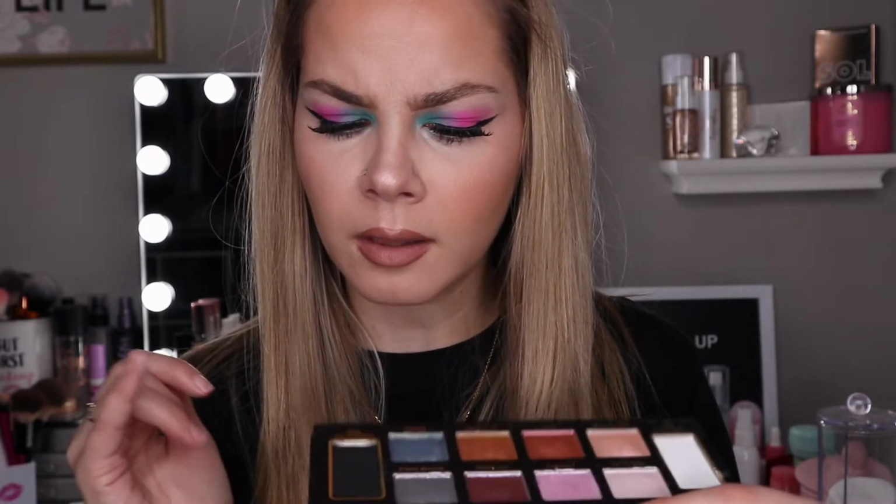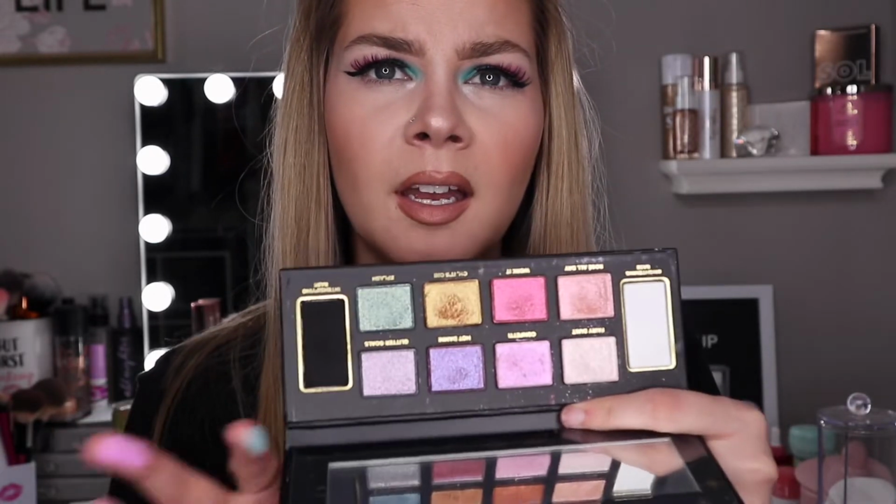I don't think I've really used those. I think I used the black maybe once, but overall, this palette could probably be decluttered. I honestly have used it maybe 3 times, and I've had it for like 3 years probably at this point. So yeah, I don't use this one at all, but I still have it in my collection for whatever reason.